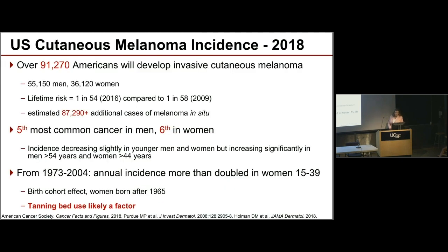This year we're going to see over 91,000 Americans develop invasive melanoma, which means it could have the potential to metastasize, although fortunately most don't if we detect them early. At least 87,000 cases of melanoma in situ, so that's confined to the top layer of the skin, tend to be cured with surgery or other treatment modalities. Right now melanoma is the 5th most common cancer in men and the 6th in women.